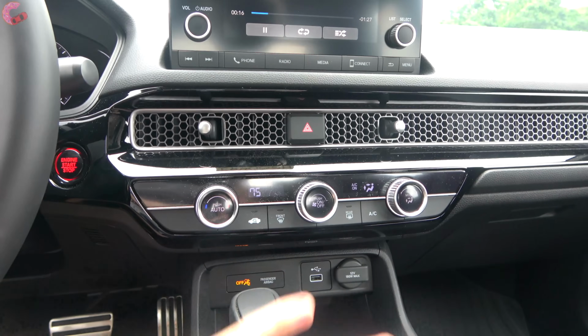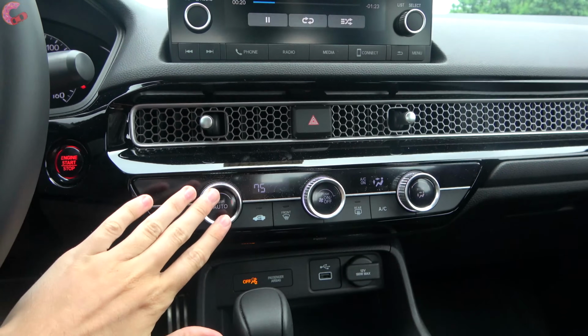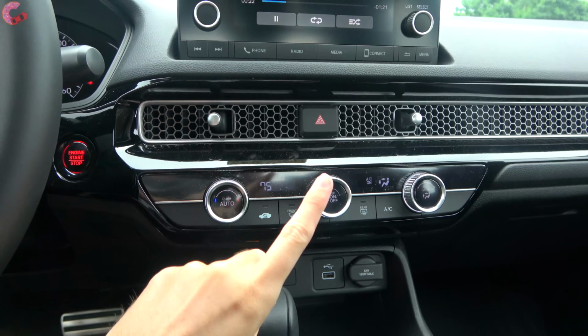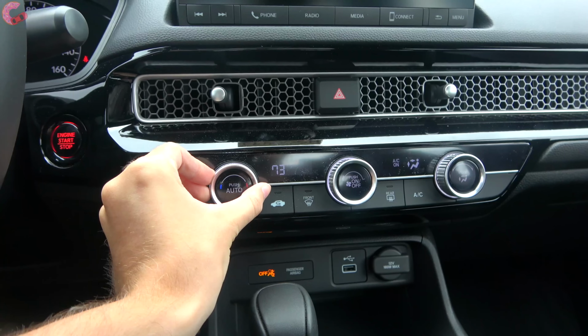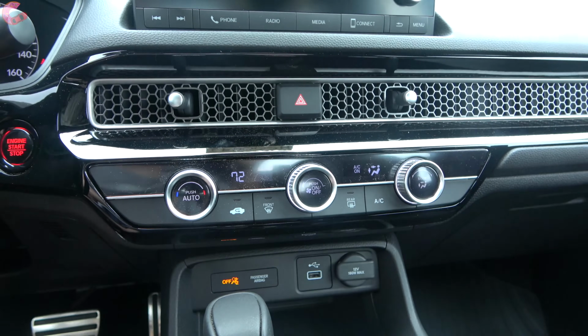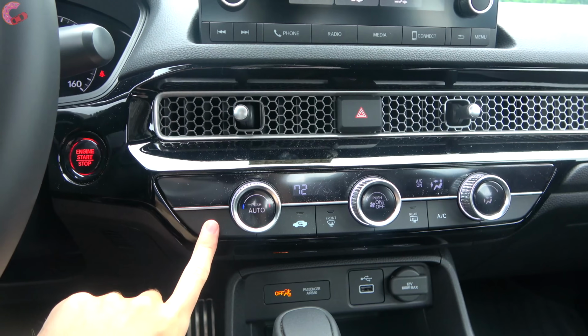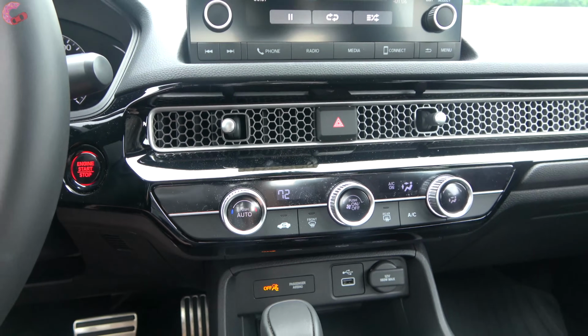Now moving up the dashboard to our next area, we have our climate controls. So here with the Sport as well as the LX, those are going to have a single zone automatic climate control setup. So you can adjust your temperature right here with this really nice and high quality feeling knob. You got your fan speeds and your zones right over there. You will notice we don't have heated seats on this example. It will require at least the EX trim level to get heated seats.